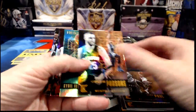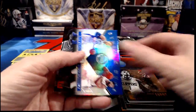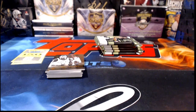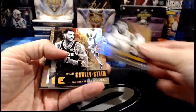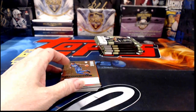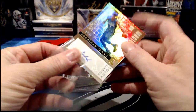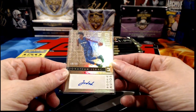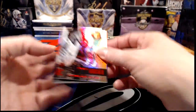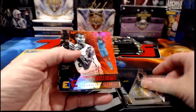We had a nice Donovan Mitchell out of the first case of this, and then of course we hit the redemption for Markelle Fultz earlier tonight. So it seems like a lot of our more desirable, high-profile rookies are in this set, coming out with at least one or two per case. Jonathan Isaac /99 for the Magic. I'm talking one or two of the high-profile ones.